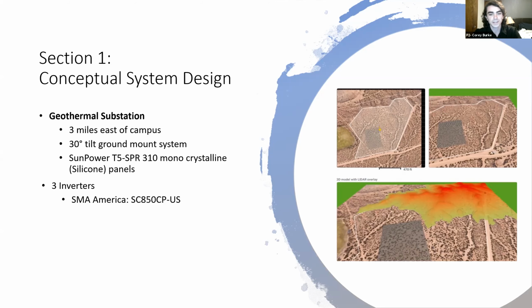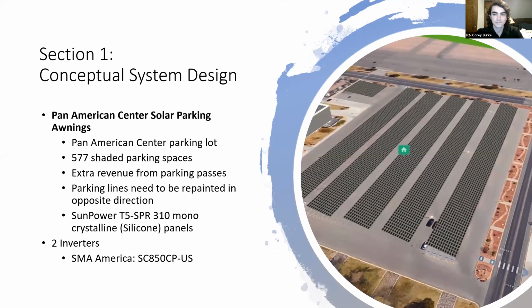The next design is the Pan American Center solar parking awnings, and these are located in the parking lot as shown in the previous slide, and they will shade a total of 577 parking spaces. The team proposes that these permits for shaded parking will cost $78 more each year, and this extra charge for shaded parking will potentially provide an extra $1.1 million of revenue to help pay off the initial installation costs.